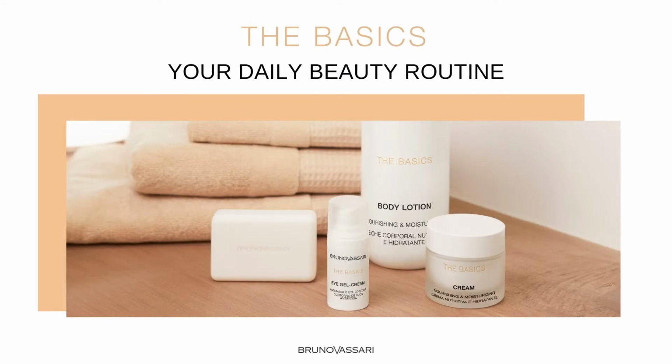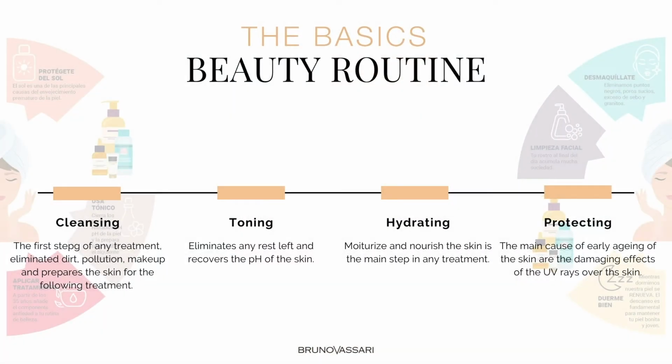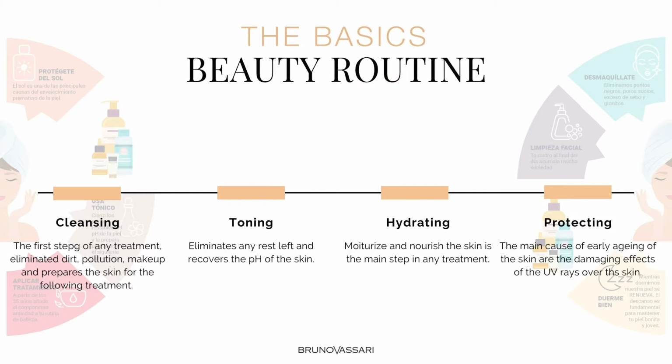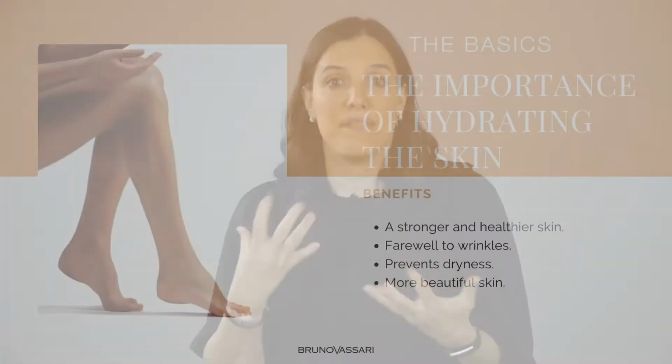If we think of a beauty routine, we have four steps: cleansing, toning, hydrating or caring, and protecting. With cleansing, we eliminate dirt, pollution, and makeup from the face. With toning, we cleanse the face and recover the pH of the skin. With hydrating, we recover and care for the skin and its vitality. So we recover the essence of the skin and prepare it for the following treatments. And protecting is a very important step too, because UV rays provoke early aging of the skin. With protection, we will diminish these effects.